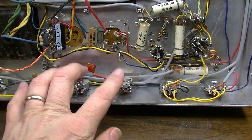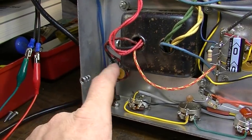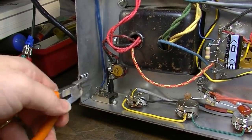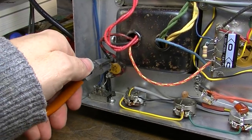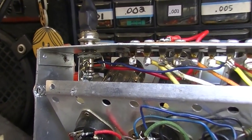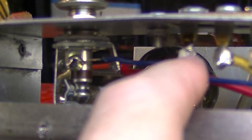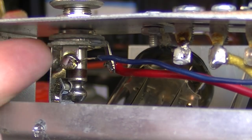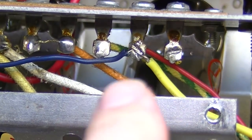When I say Marshall, I mean like JCM 800 sort of specs. I just realized that the death cap was still in here, so we're gonna go ahead and clip that. No need for that to be there. Also, I cleaned up some soldering on the output. This wire was run over here to the old common, and this was grounded just here to the chassis, so I've grounded it here with this blue wire, and it runs over to here.